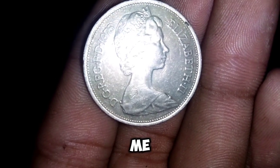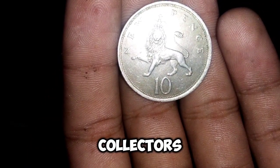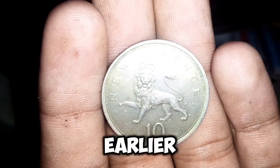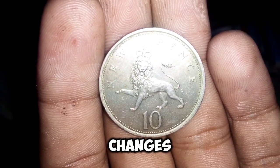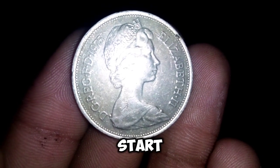Thanks for having me. The 1986 25 centavo is actually sought after by collectors, especially those who focus on Filipino coinage. While it's not as rare as some of the earlier coins, it holds historical value because of the political changes in the country during that time. It's also an affordable way for new collectors to start building their collection.